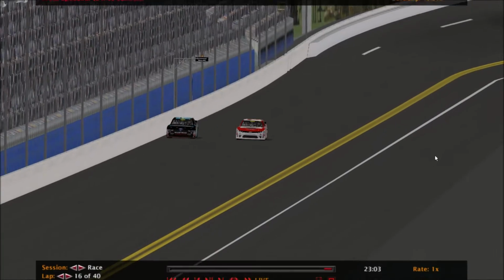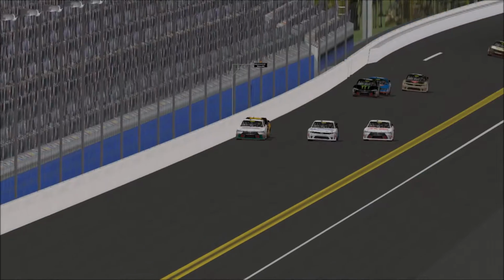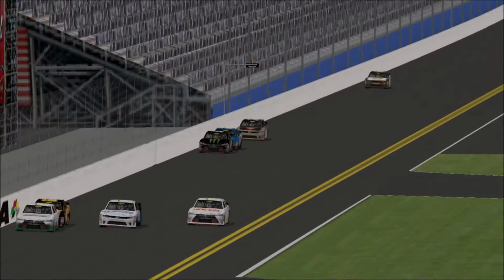Right back here, we have the 3. This is for position. The 3 and the 42 are just still sitting there. Somewhat of a decent-sized pack, to say the least.